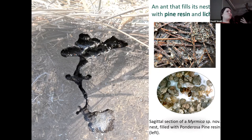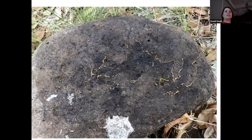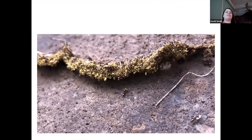So my question was, what is the function of this pine resin? And in fact, these ants also collect lots of lichen. What was the function of collecting lichen? Were these ants eating this stuff? Like what are they doing with it? Here's a Crematogaster ant, a different genus, collecting lichen. Lots of ants seem to do this.